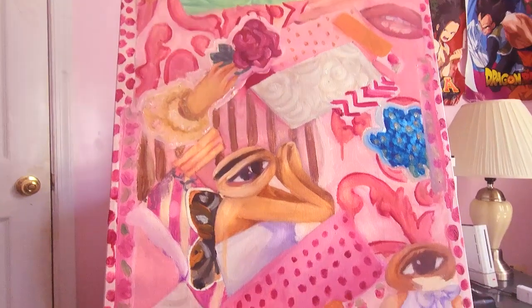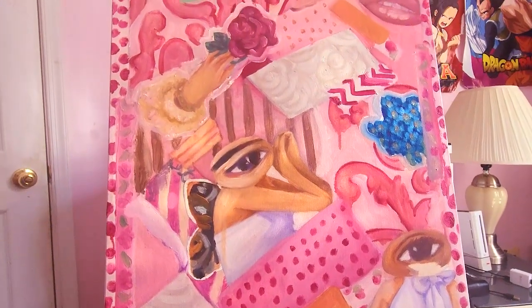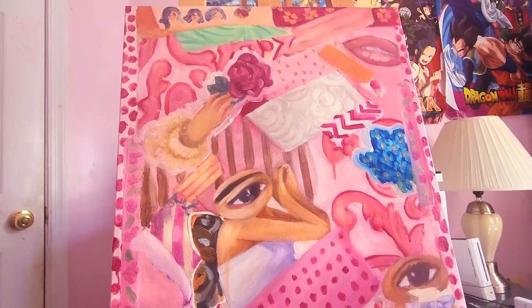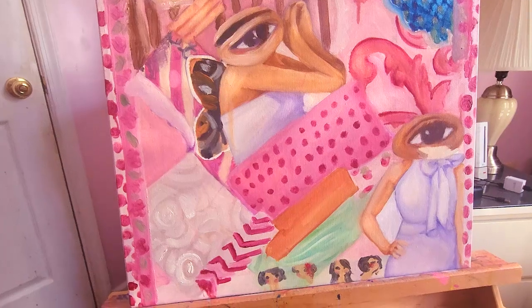Okay, so we're actually going backwards because I think this was from one of the first painting classes I took when I transferred schools. This was another assignment where we had to collage something and then paint it. We had to do a grid and everything, and I just kind of did something weird.